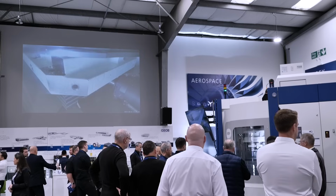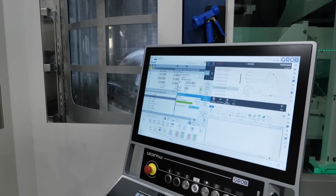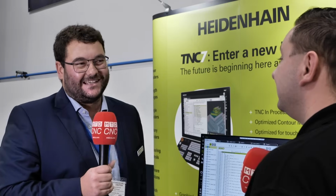So we're here at the GROB Open House. What have the few days been like for you guys? Yeah, it's very nice to be here. We want to thank GROB that we can be here. It's the first time for Heidenhain to be at the open house. And yeah, it's good feedback also there. We talked to the application engineers here from GROB, and it's very nice to be here and to promote our TNC7.